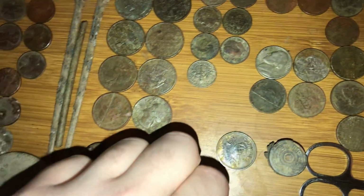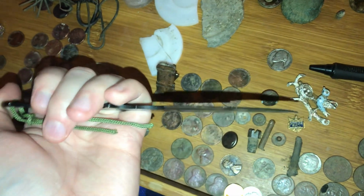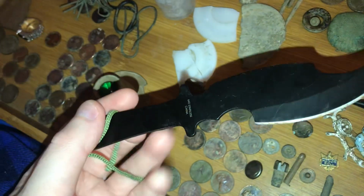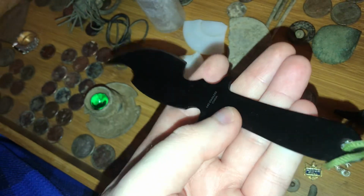I found this knife just on the roadway where only authorized vehicles can go. The blade's a bit rusty. I guess someone thought the handle's no good and just tossed it out of their passenger seat, onto the dirt, because it meant nothing to them. 440 stainless, China. I might give this to my stepdad. I'm not sure what it is. I know it's a knife, but I'm not sure.